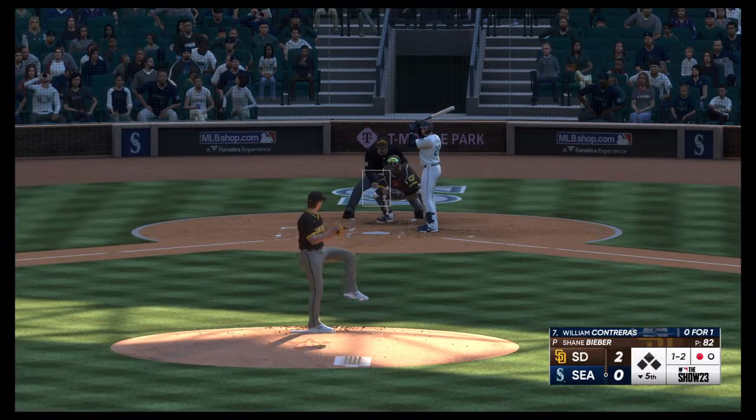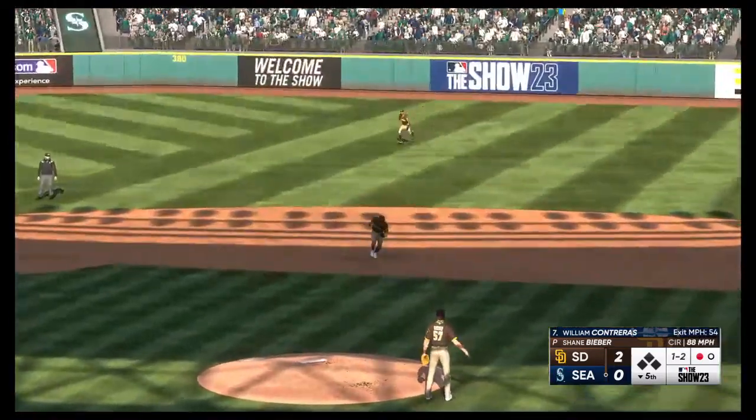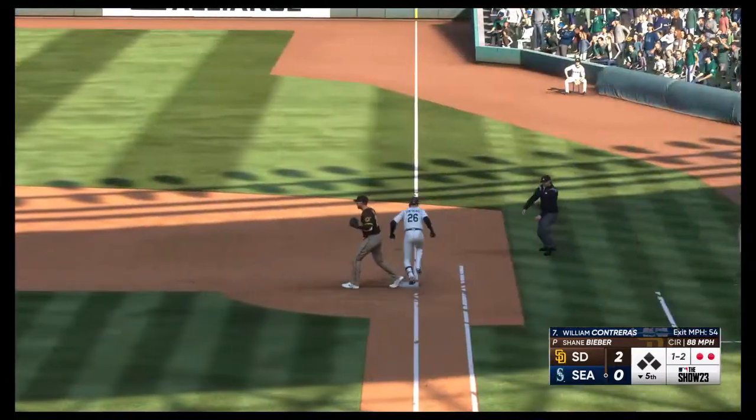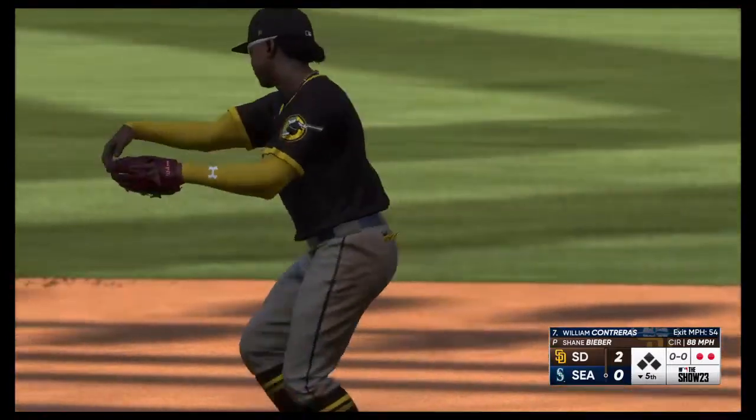The 1-2. Swing, and this one's bounced to the ground. Fires over to first. Home half of the fifth inning, moving along. 2 quick outs.